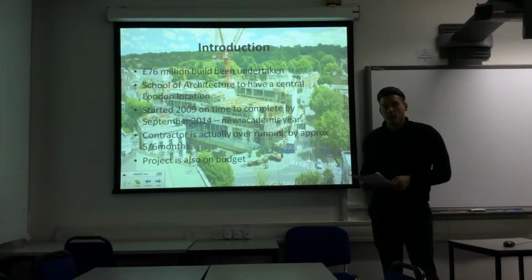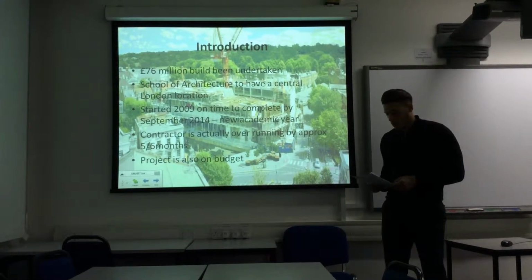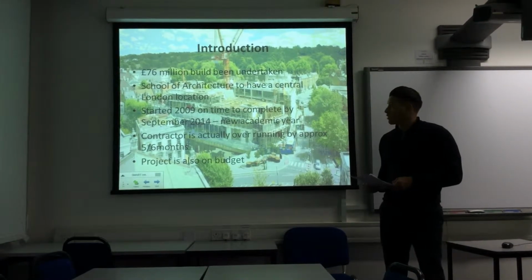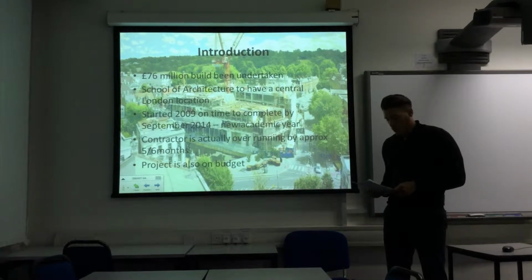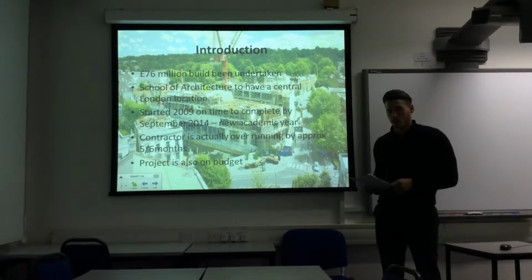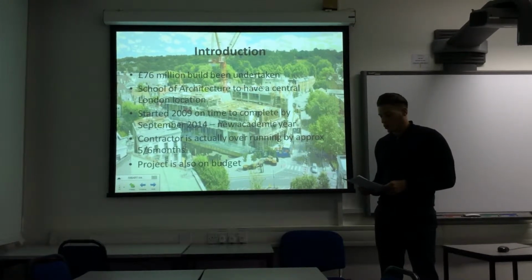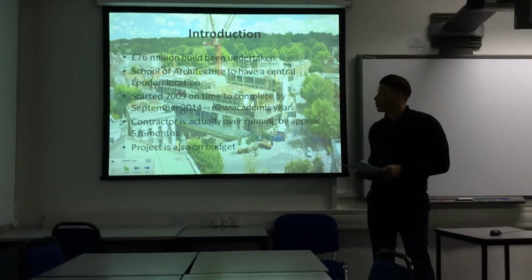This is a £76 million project undertaken to provide the School of Architecture with a central London base. Osborne were enlisted as the main contractor on this project, and their works are shortly soon to finish. The project is currently on time for students to begin their studies there in mid-September 2014. Although it must be noted Osborne are currently 5 to 6 months behind schedule, the project is also notably on budget.